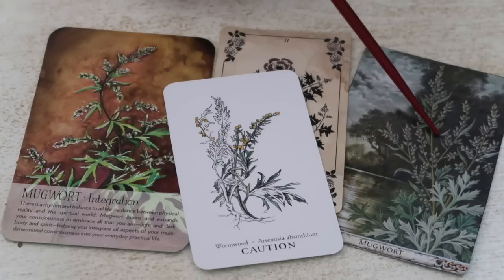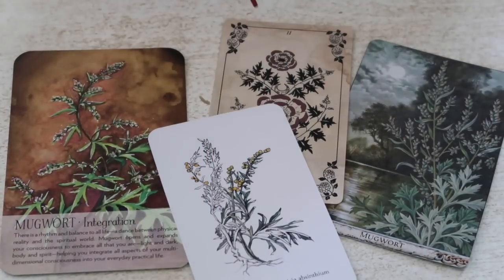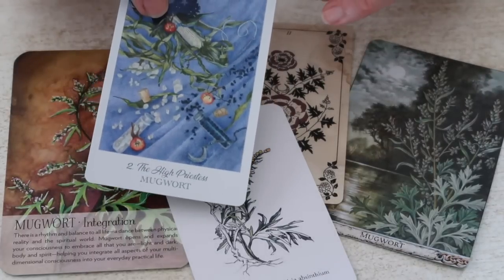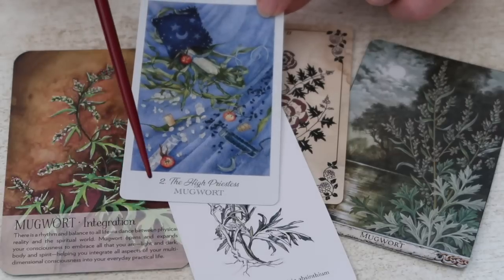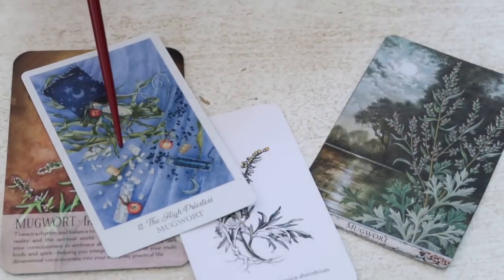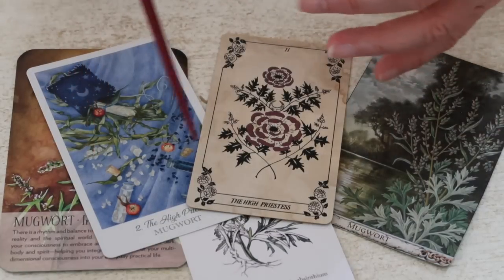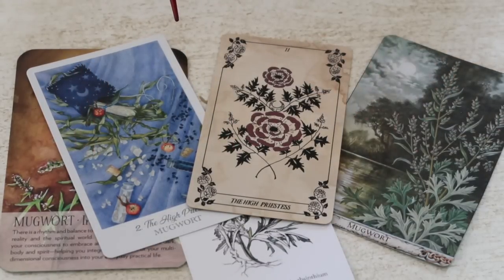And I will just give you a quick shot here. Focus, release, caution, prophecy, clairvoyance, protection, and integration. So a lot of really big words here. I'm going to definitely take some time. This is not a plant that I'm familiar with, but obviously a pretty important plant because all five of these decks include this. And this is the High Priestess card on this deck, and it's the High Priestess card on this deck. So I'm going to look into that and do a little bit more research and studying of mugwort and see how I can bring that into my own wildcrafting.